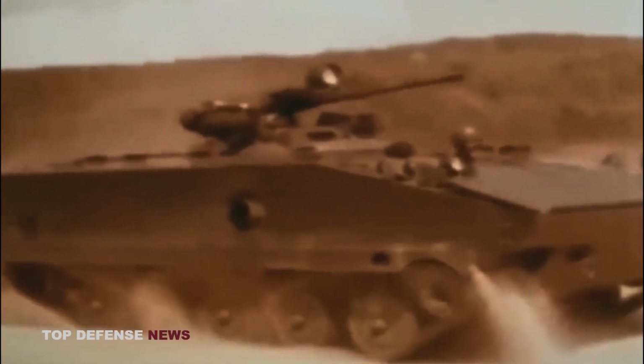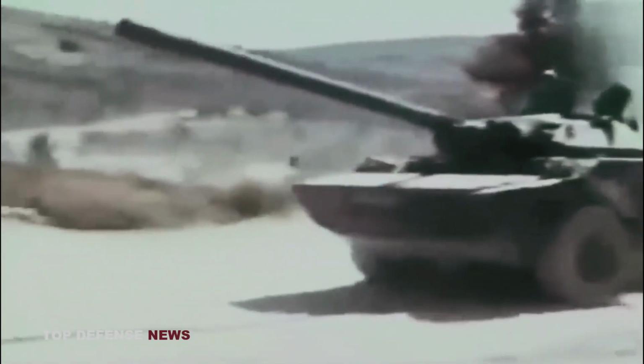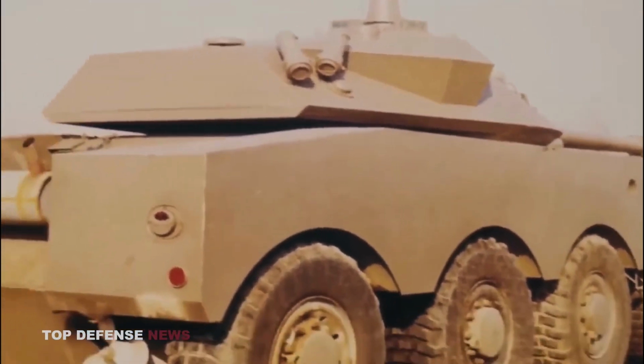Messier Auto Industry supplied the hydropneumatic suspension system for the 6x6 AMX-10RC, which has variable tilt and ground clearance. The tire inflation and lubrication systems are centralized. At each wheel station, a shock damper is installed.